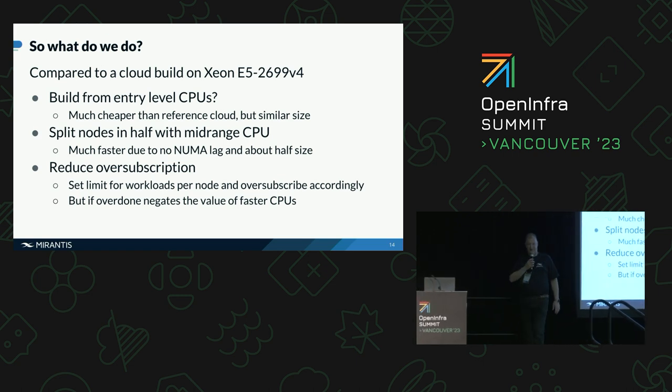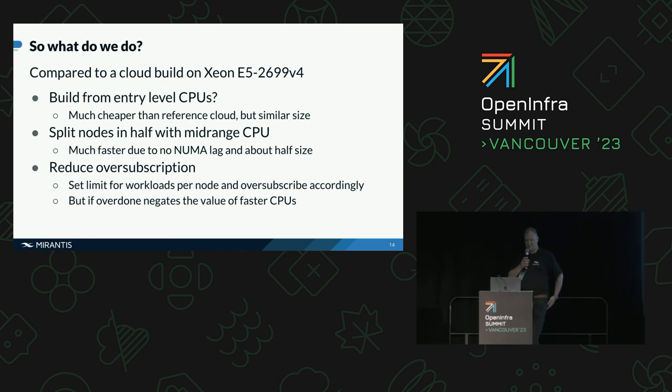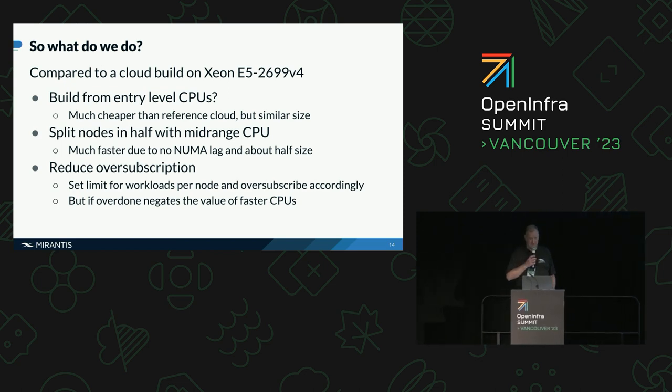Split the nodes in half. Use single CPU systems, and half the memory, half the storage devices, half everything. With this approach, you have twice the number of nodes over the big guns. You have more resilience, you have more performance, less risk to get bottlenecks.